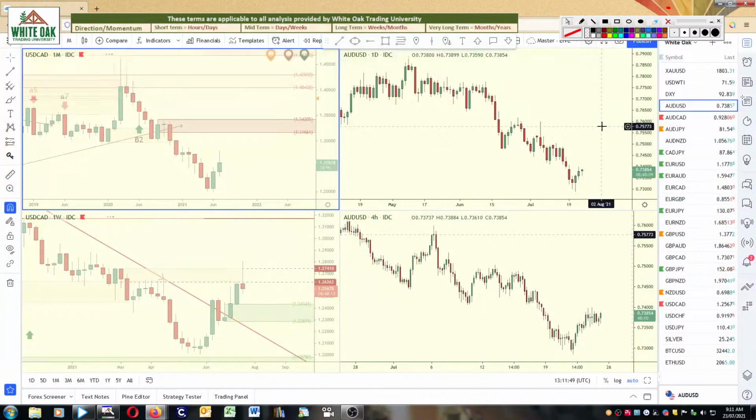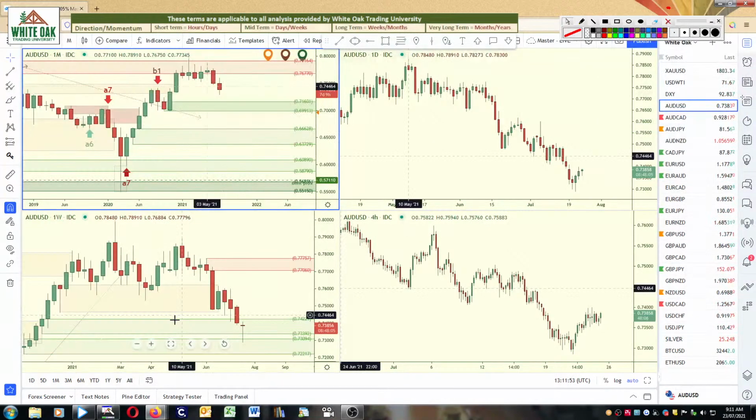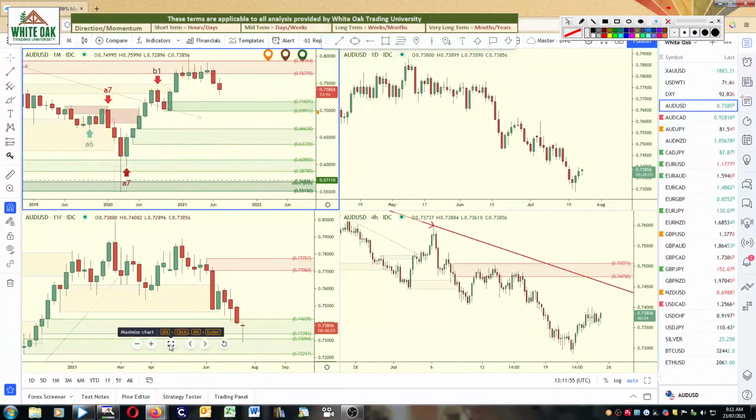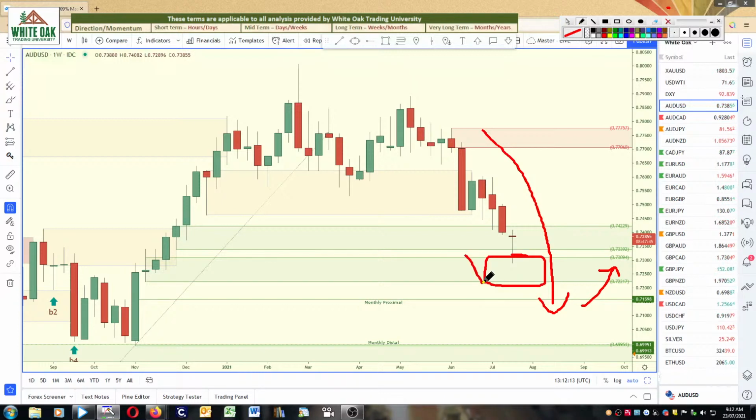Aussie. So the Aussie has definitely had some weakness. We were talking about a very good chance of price declining until it gets to the area of demand lower on the chart before any type of move to the upside. So as we can see, it is currently reacting from some demand here. So this would need to be taken out for that continuation of that move to the downside.